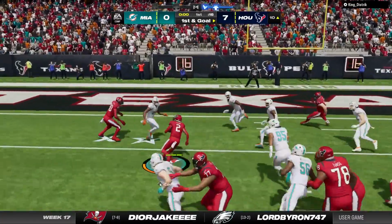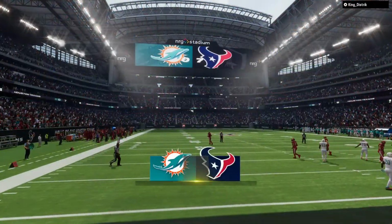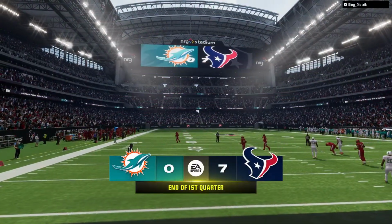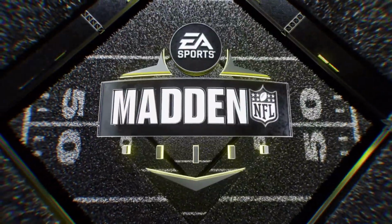They'll try and run for it on first and goal. And he'll be taken down here as it will take us to the end of the first quarter. After one, 7-0.